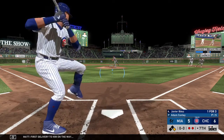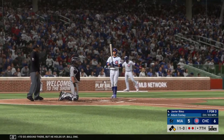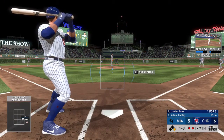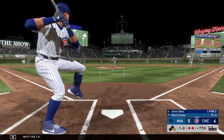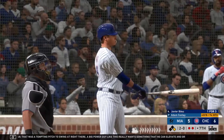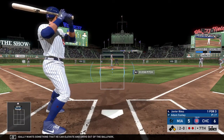First delivery to him on the way. Started to go around there, but he holds up. Ball 1. The 1-0. That was a tempting pitch to swing at right there. A big power guy like this really wants something that he can elevate and drive out of the ballpark.